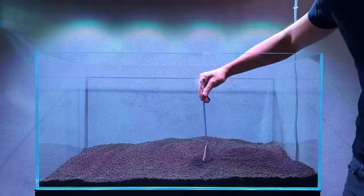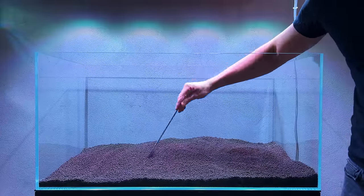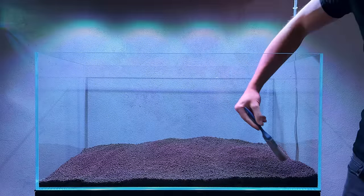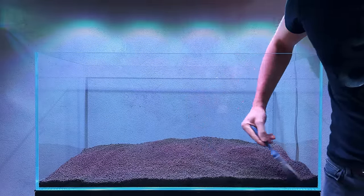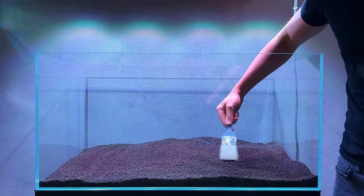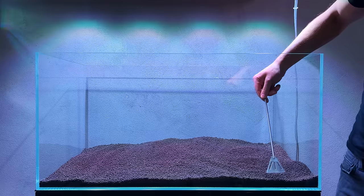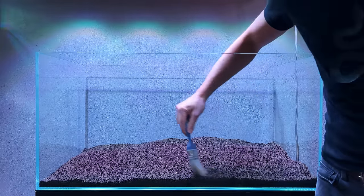Now, when it comes to smoothing out the soil, I always see people using these sand flatteners. I'm actually not really a big fan of those. I'd much rather use a large paintbrush, just a little bit smoother. Even if you hit this against the glass, you know, there's nothing wrong. But if you hit this against the glass, I just don't really like the sound of that. So I'd much rather use a paintbrush.